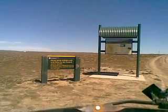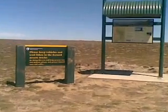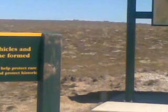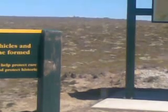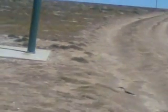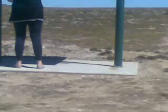Now if we get the sign in the right place. Please keep vehicles and trail bikes to the formed access roads. By doing this we'll help protect rare and delicate plants, protect historic sites and relics. That's right. Now what we do is we haul it in here. And that's going to roll that way. Sweet.